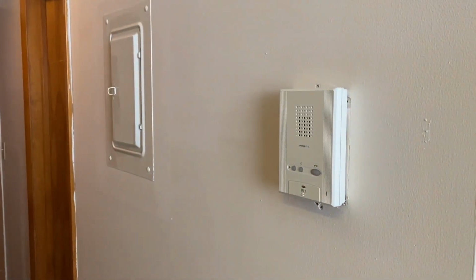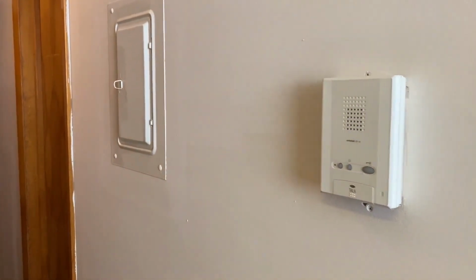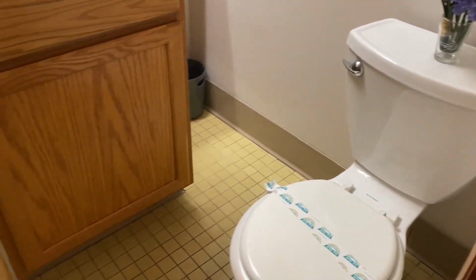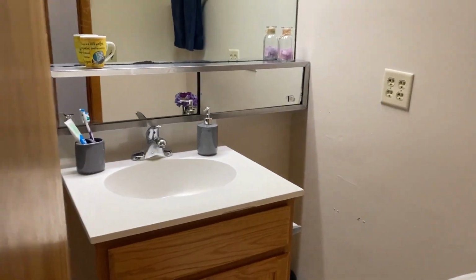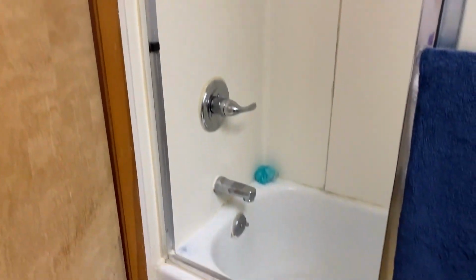One great feature of Commons West is the intercom system, so you can buzz your friends up. And we'll finish with the bathroom. A nice bathroom with a vanity and medicine cabinet and a shower and tub combo.